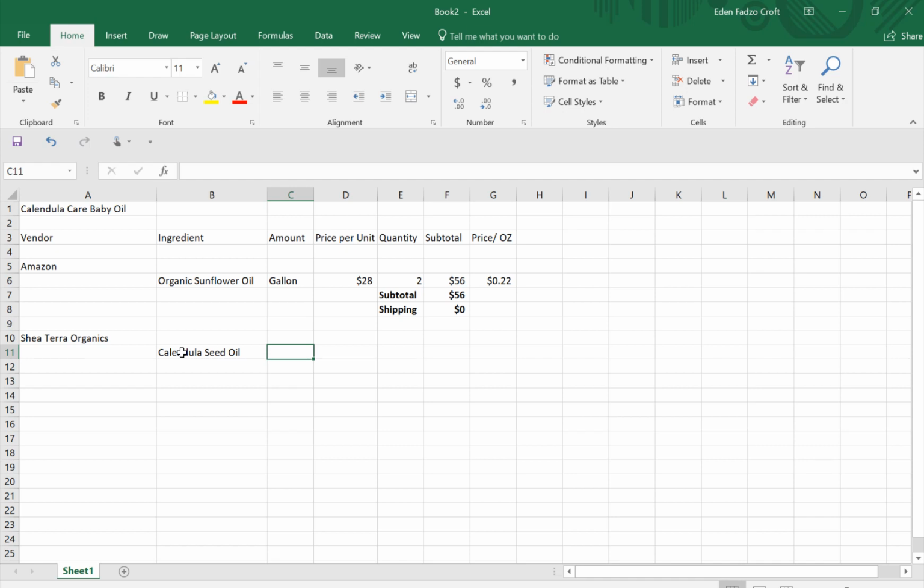Okay, and so the bottles it comes in are 2 ounces. You just don't get a larger size, unfortunately. That's the only size they have. And so the price per unit is $24. However, it's going to be discounted by 30%. Okay, so I'm going to say times 70%, so that when we're looking at the numbers, it starts to make sense.